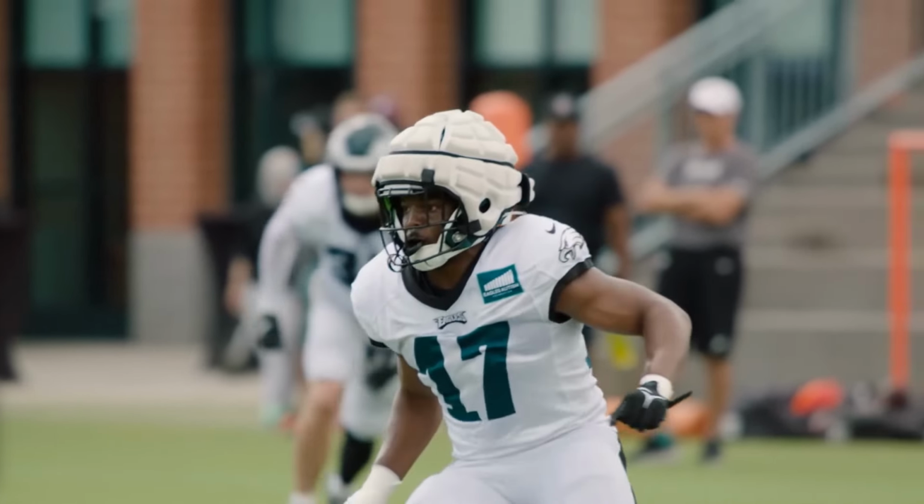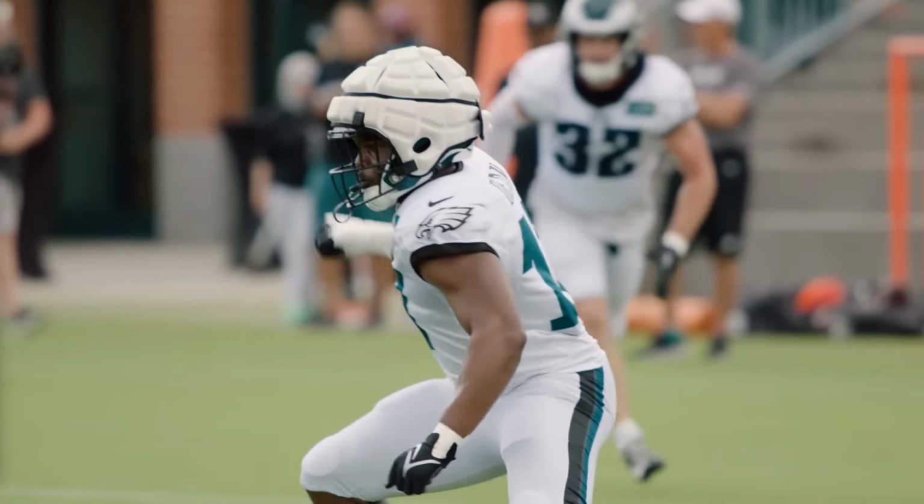And honestly, at the end of the day, I think it's going to be those three vying for playing time the majority of the year.